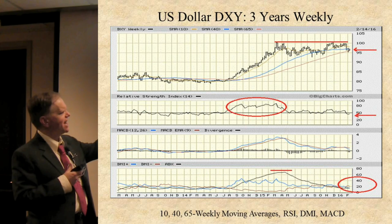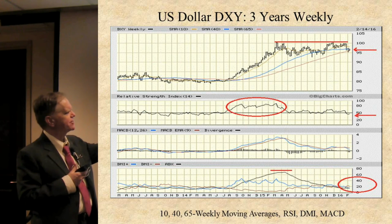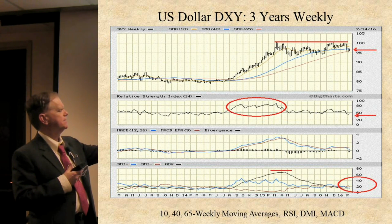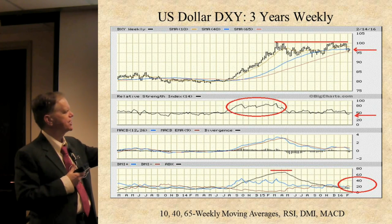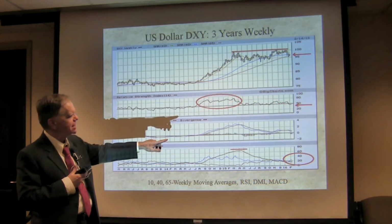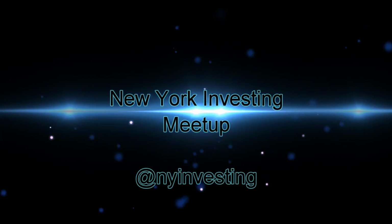But notice the RSI fell below 50, which is bearish. The MACD, the second one, is trying to fall below 0, which would be bearish. The DMI is actually on the sell. Technically, it's almost on a sell signal. The red line's above the blue line. The black line's trying to cross it. That black line, which is going sideways, is not a significant sell signal. If that black line starts rising, it's a significant sell signal. And the dollar is going to go down.